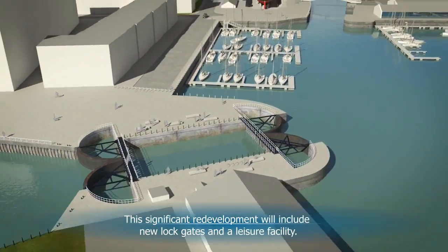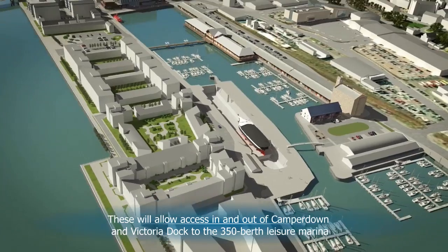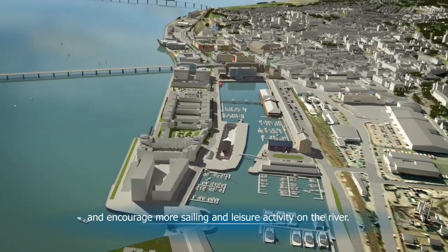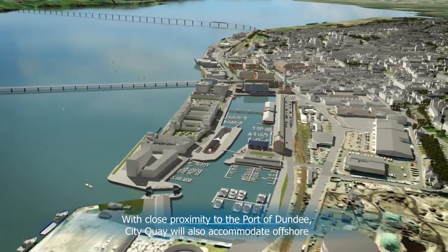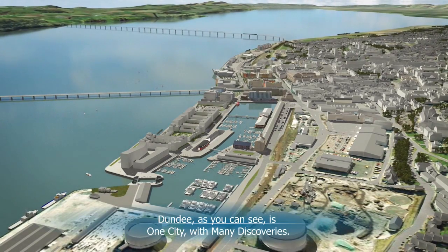This significant redevelopment will include new lock gates and a leisure facility. These will allow access in and out of Camperdown and Victoria Dock to the 350-berth leisure marina, and encourage more sailing and leisure activity on the river. With close proximity to the port of Dundee, City Quay will also accommodate offshore renewables, operation and maintenance vessels. Dundee, as you can see, is one city with many discoveries.